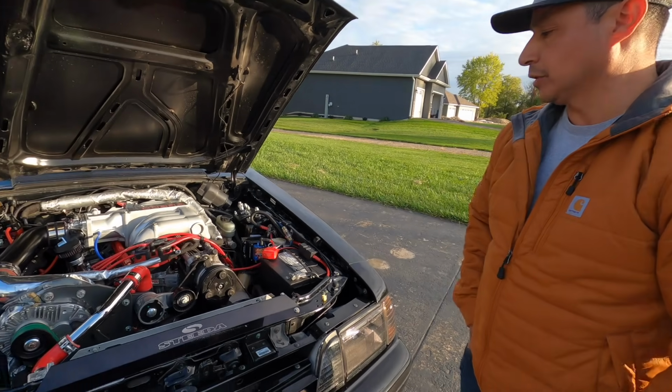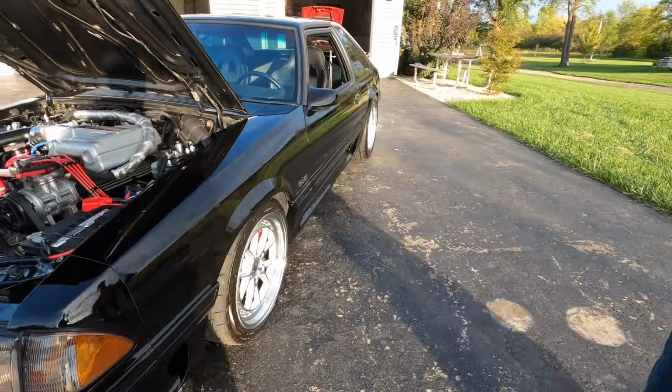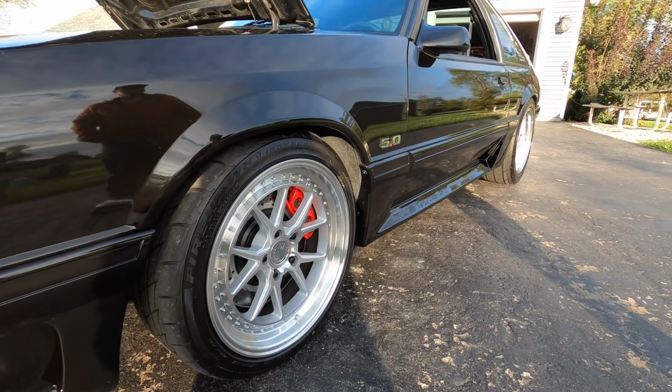Yeah, exactly. All right, so let's talk a little bit about suspension and brakes, because your car sits really, really nice. Wheels are tucked in nice too. So what do you got going on suspension-wise?